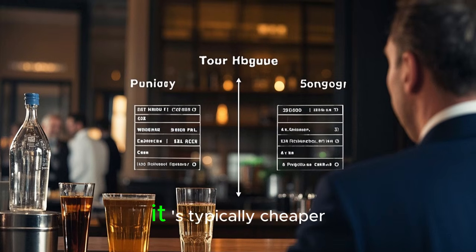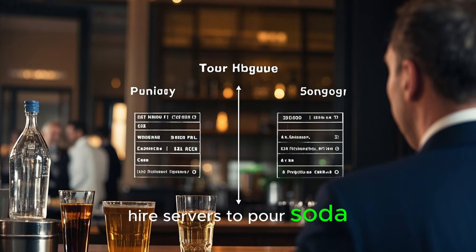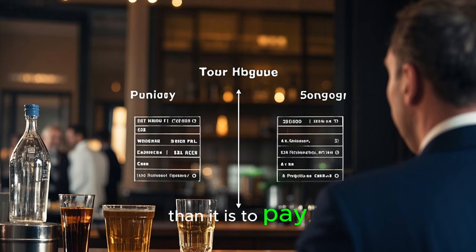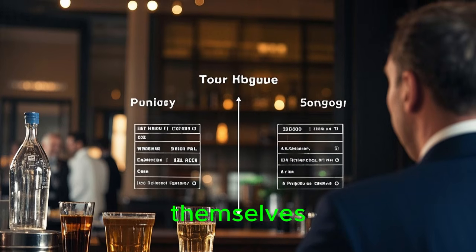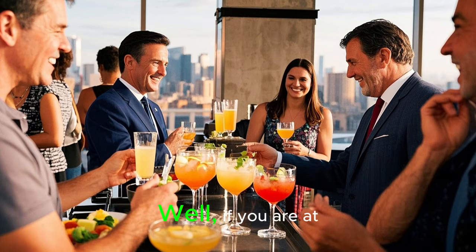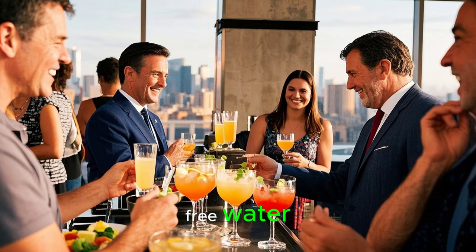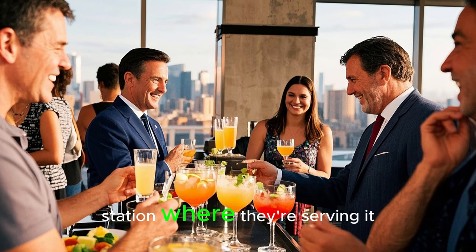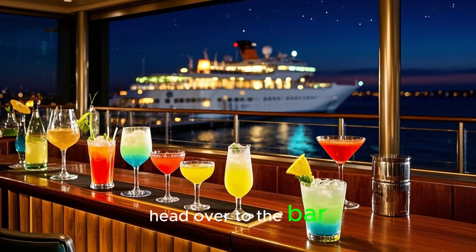And that is because it is typically cheaper for the cruise line to hire servers to pour soda or coffee than it is to pay staff to hand out cups and then have people serve themselves. So what does this mean for you? Well, if you are at the buffet and you want a free coffee or a free water, just head over to the station where they're serving it. If you want a specialty drink, head over to the bar.